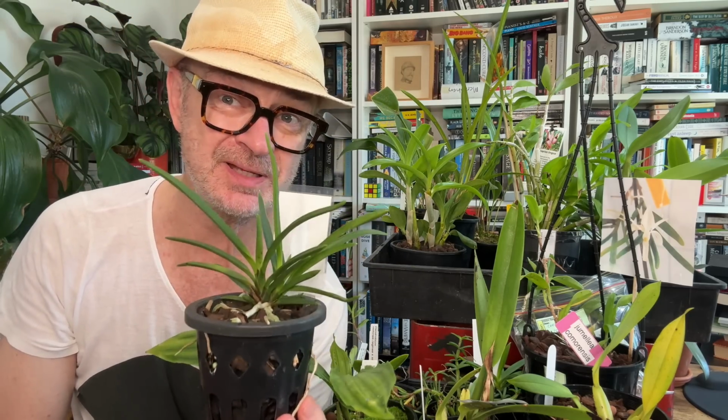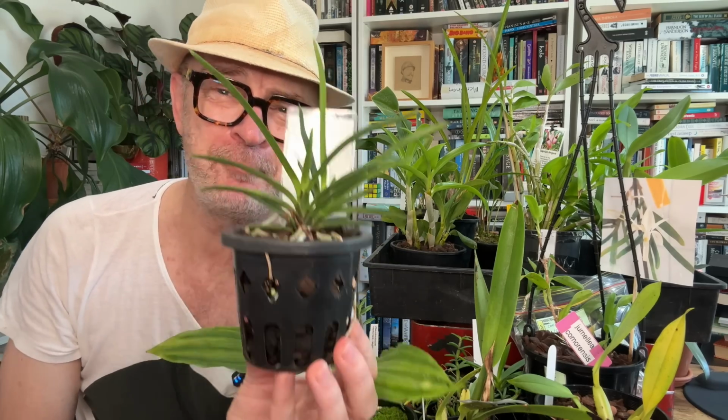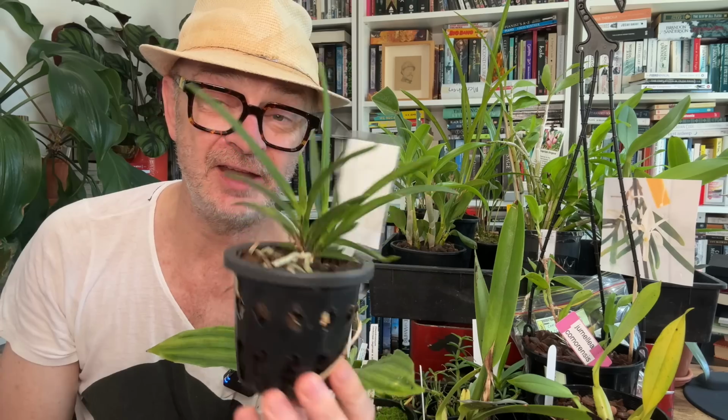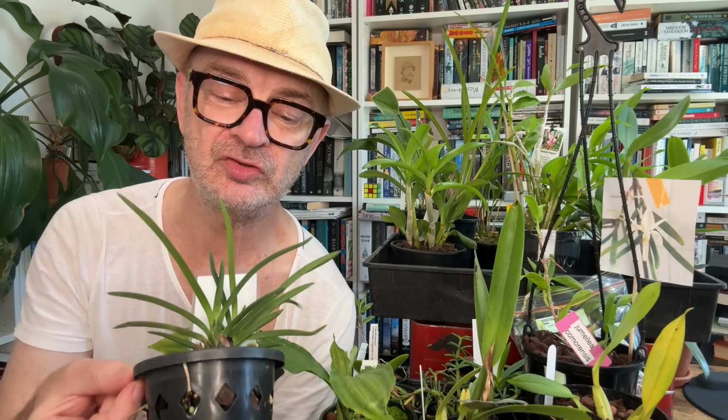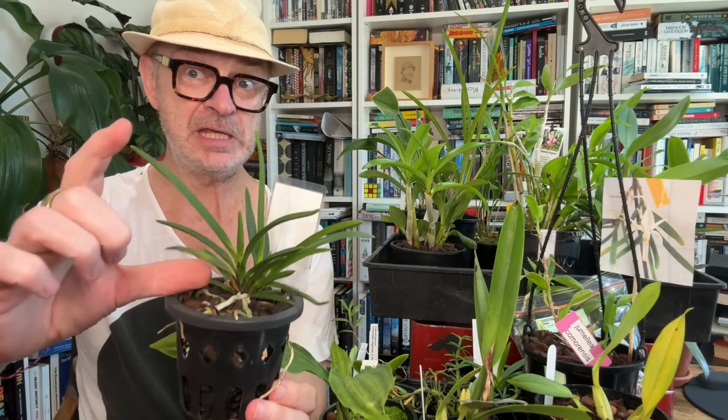But I had said to myself, you know what I really want? What I really, really want, as the Spice Girls said, I want a flowering size Vanda falcata, and there it was. So this wasn't inexpensive because they are slow growers. This plant is years old.